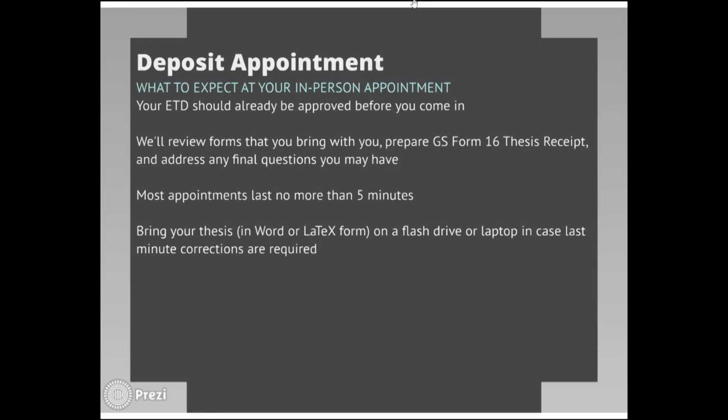At the time you come in, we'll review your forms that you bring with you, specifically Grad School Form 9, Grad School Form 32, and of course your exit questionnaire or even survey of earned doctorate, especially if you're a PhD. If everything looks good, we'll prepare a Grad School Form 16 thesis receipt and address any final questions you may have. We will also remind you about paying your thesis deposit fee at that time.